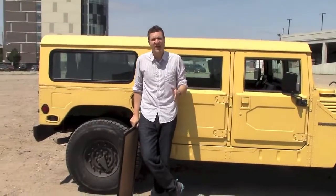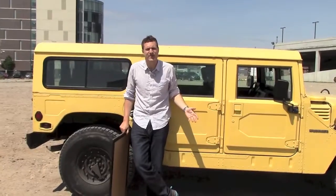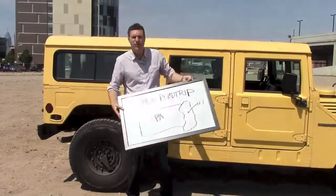One of the main things people ask me when they find out that I own this Hummer is, what kind of fuel economy do you get? Well, today we're going to find out. I've decided to take the Hummer on a little road trip.